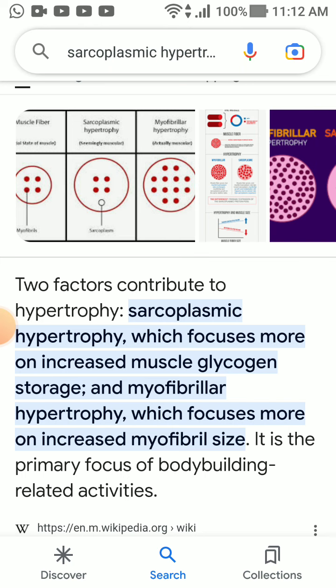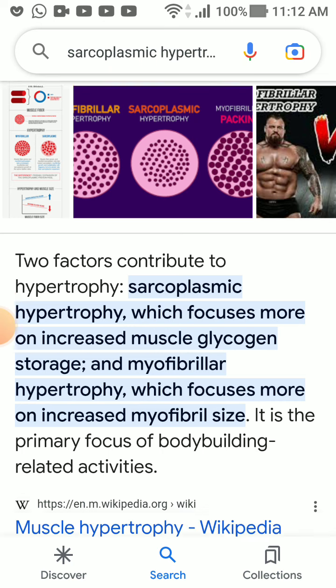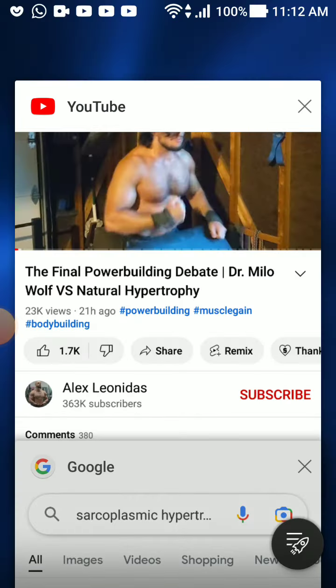Now, in science, they have three things they talk about: myofibrillar, sarcoplasmic, and myofibrillar packing. How you get myofibrillar packing is all dependent. I'm not going to explain it now. Maybe I will, I don't know. I could tell you how to get that. But the most common ones in science are myofibrillar and sarcoplasmic. And sarcoplasmic means that the myofibrillars stay the same. The count is the same. The growth is the same. The only thing you got was glycogen inside there. That's it. Okay, let's move on to the video.